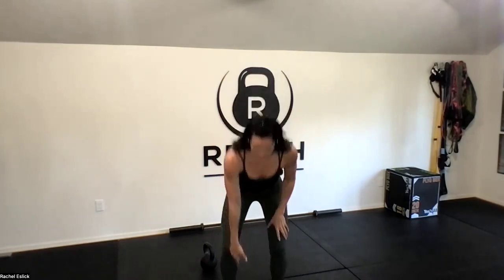Okay, halo. A halo I like to use mostly for a priming exercise or a prep exercise to get our shoulders warmed up and train our core. There's a lot of different halo variations we can do, but I'm just going to show a basic halo today.